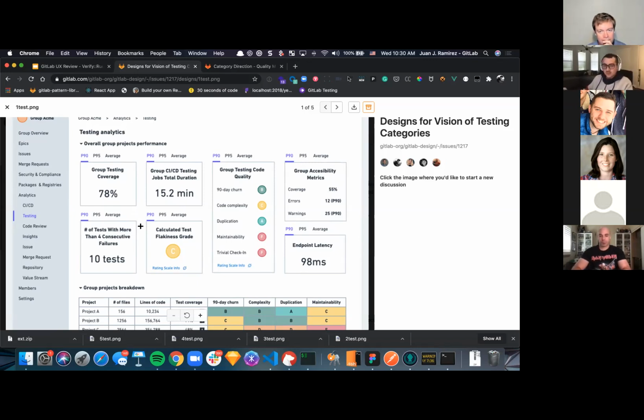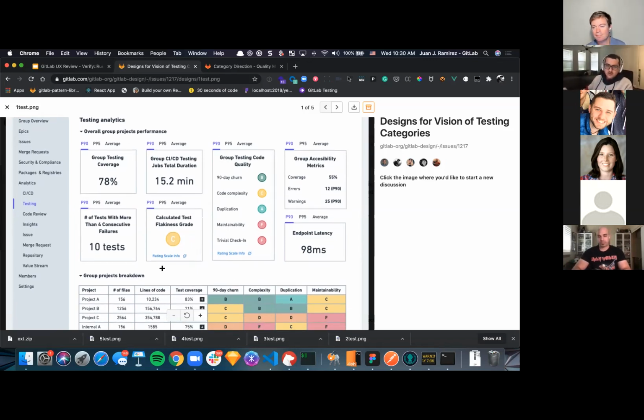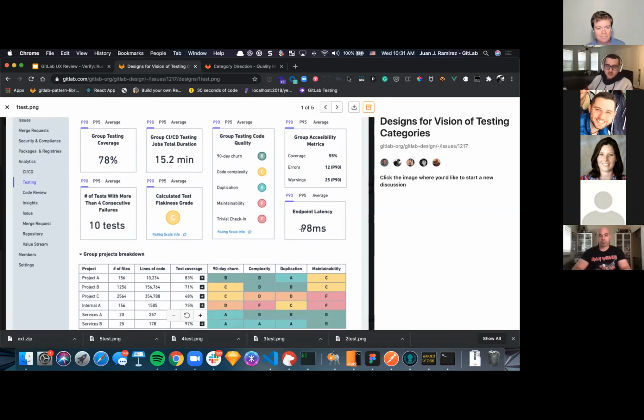There's other areas where we want to be opinionated, and I'm going to talk about that in a minute, but the whole idea is to give them as much flexibility in analyzing the data as they can. So yeah, as you can see, there's many other things. One interesting thing that we want to start leveraging more is the frameworks that you can use to measure code quality and start analyzing things like the churn of files, the code complexity, the duplication, the maintainability of your code, how many trivial check-ins are happening.